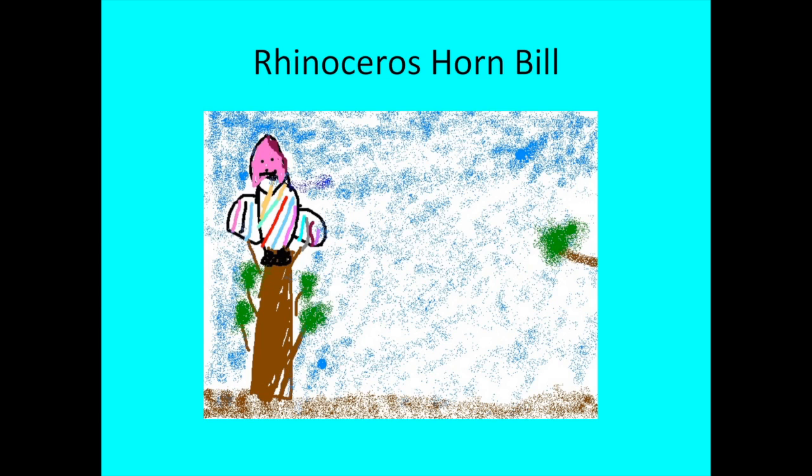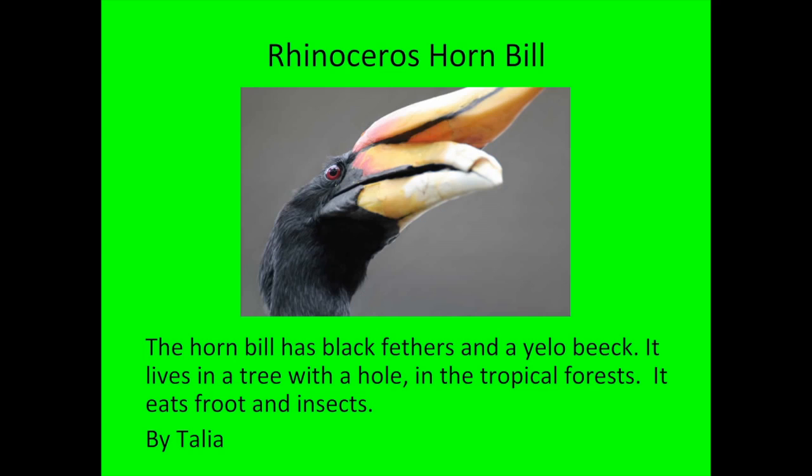My name is Talia. The animal I researched is the hornbill. The hornbill has black feathers and a yellow beak. It lives in a tree with a hole in the tropical forest. It eats fruit and insects.